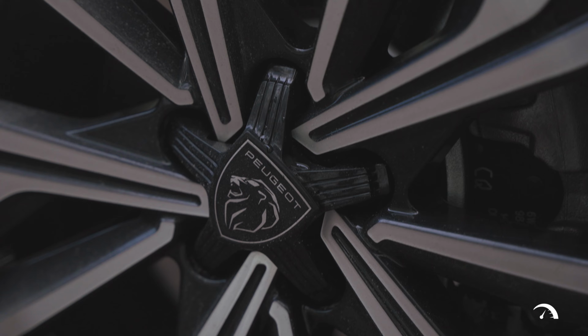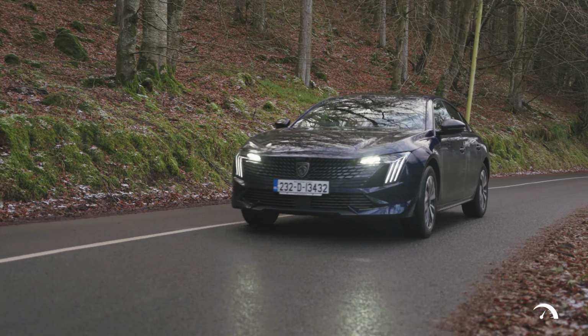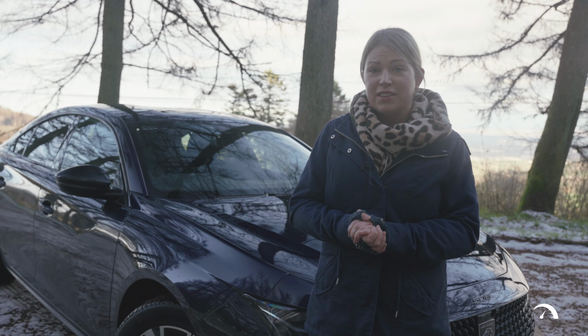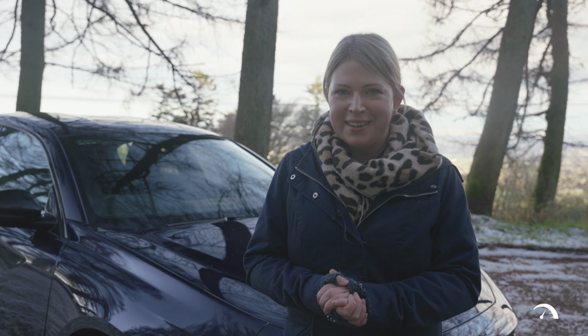Peugeot 508 is one of the last big executive cars on sale. With a French twist, of course, it is a Peugeot after all. Now, sales of big cars like the 508 have been in decline in recent years with the rise in popularity of SUVs. But you'll still find rivals for the 508 like the Volkswagen Arteon, the Skoda Superb, the Audi A4 and the BMW 3 Series.